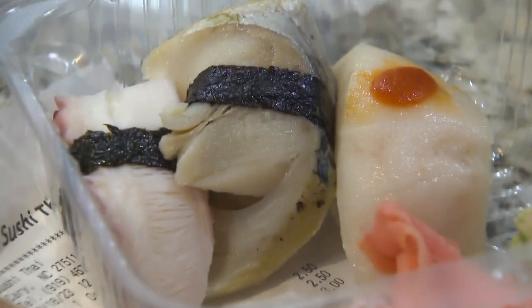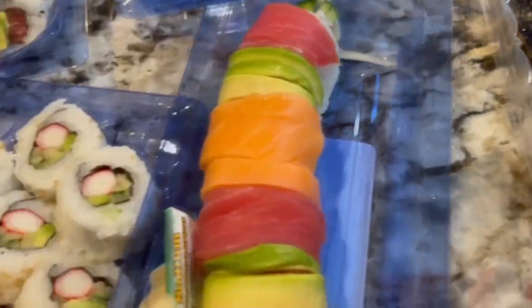From high-end restaurants to grocery stores, WRAL Investigates bought dozens of types of sushi to see if the seafood you're buying is correctly labeled. Sarah Kruger followed the process from the store to the lab. She joins us now with what the WRAL Investigates team found.